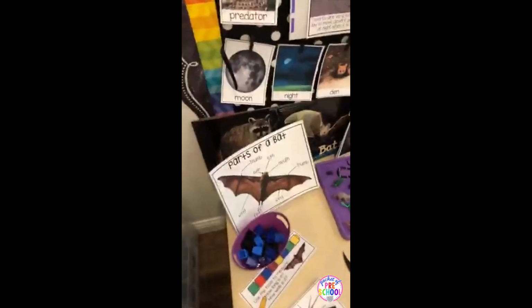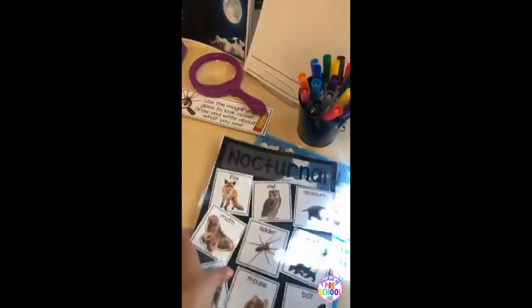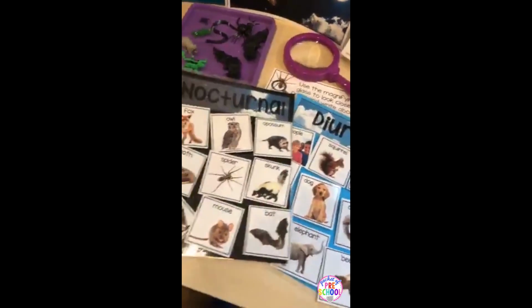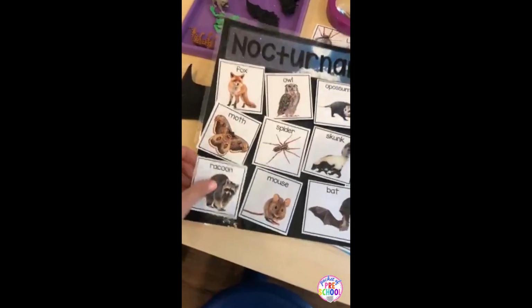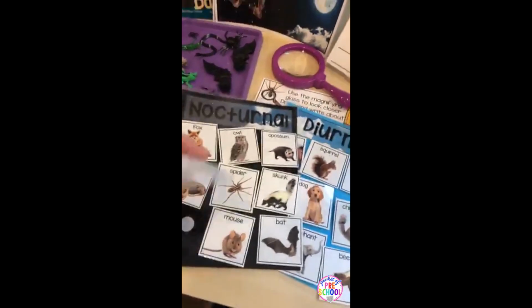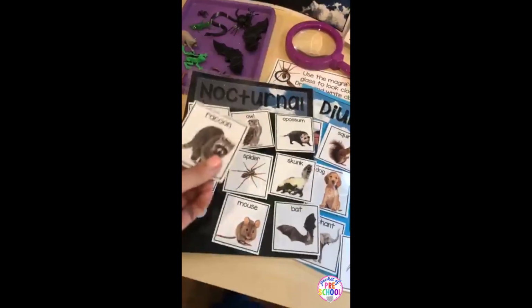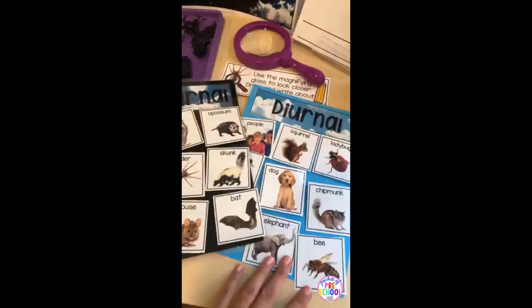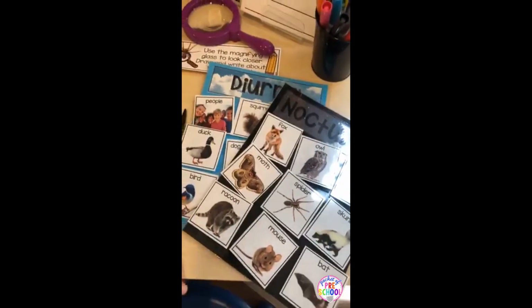There is a parts of a bat, which I'll show you in a minute. And I have these nocturnal sorts, which I just attach with Velcro dots. If you want them to self-check, whatever color poster you have these on, just put that colored dot on the back. So you could put all the nocturnal animals on black with a black dot on the back, and all the daytime animals with a blue dot on the back. That way they can sort which animals are nocturnal and which are not.